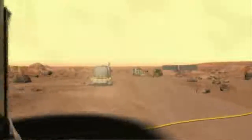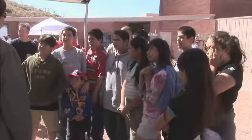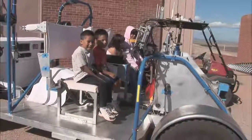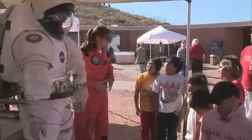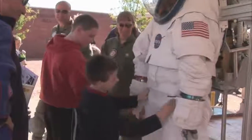We don't have a firm time frame of when we might send humans to Mars, but we know it's going to be a few decades in the future. That means that today's children who are just entering elementary school may actually be the actual astronauts who fly those missions. So inspiring children to pursue math and science is very vital that we keep that going so those children can actually be the ones that explore Mars.